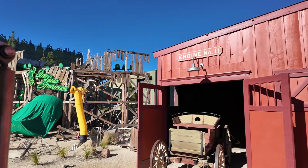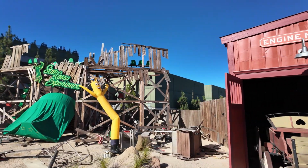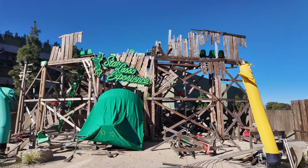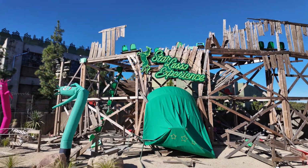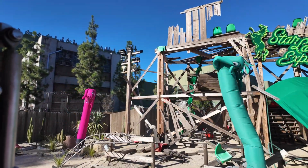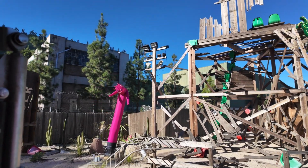Anyway, behind this Hollywood fantasy, the gold rush frontier town lies a sinister secret. It is smack dab in the center of the park. Welcome to the world of Nope.